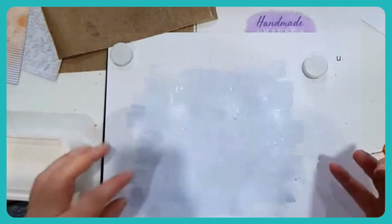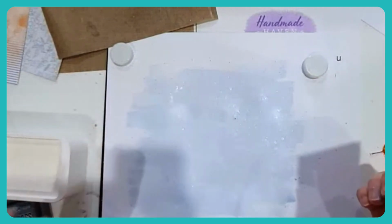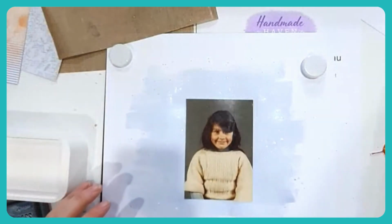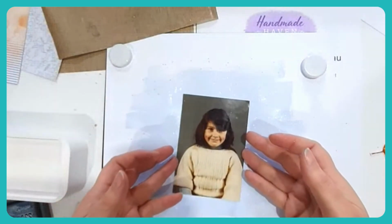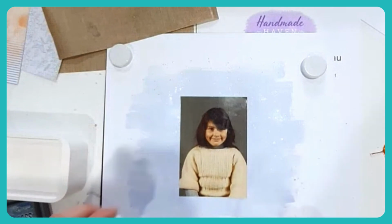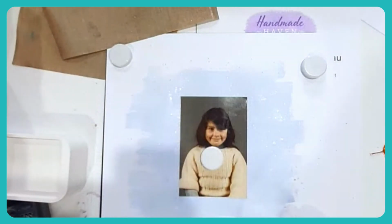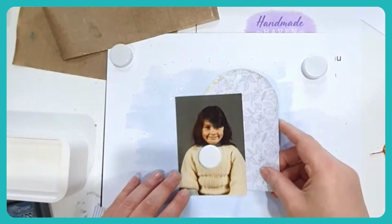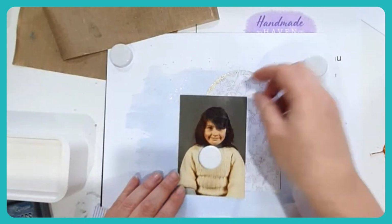so now normally I would dry that off, but I'm not going to because you don't need to hear that. So this is the photo I'm going to use. Now this is a photo of me when I was younger. Yep. How good looking am I? And I'm just going to hold that in place. And that's the advantage of using these magnetic boards: you can hold it in place while you pop all your other bits and pieces.